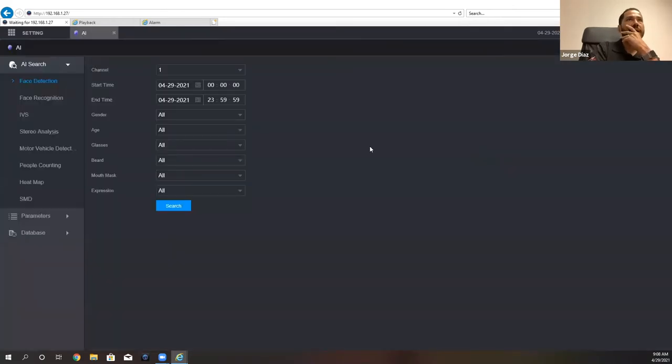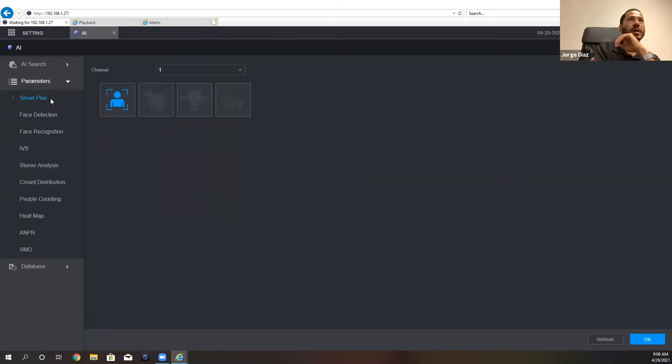So AI, and then we're going to go into parameters, right? If you have a deterrence camera, guys, you have to go into IBS. Now, remember, you have to select your smart plan before you work with the cameras. I think camera number 5 is a deterrence camera. So you want to make sure that your IBS is selected. And once you select that, you click the OK button, okay? Once the OK button is pressed, you receive a little confirmation that it was successfully submitted.